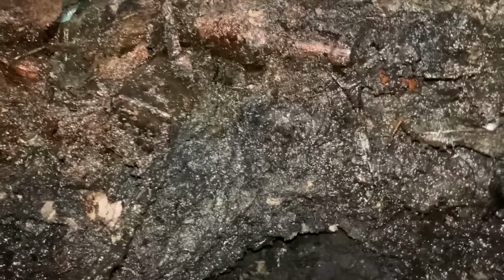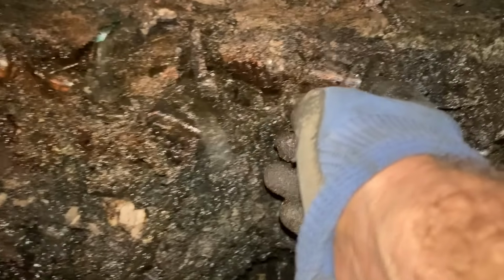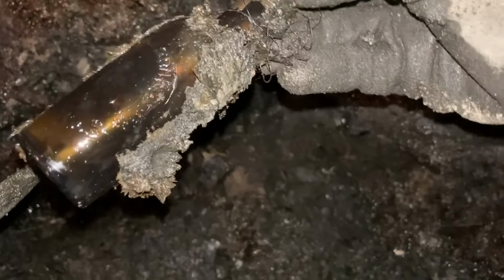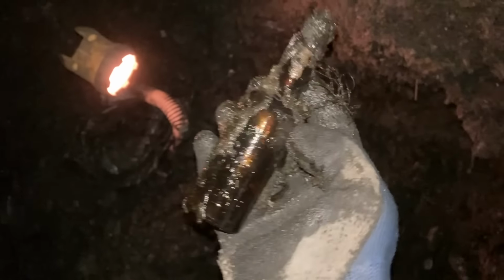This looks like a little mini liquor bottle. Oh, is that a sample beer? Oh, it is a sample beer! Whoa! Oh my god!